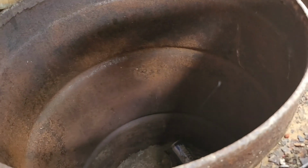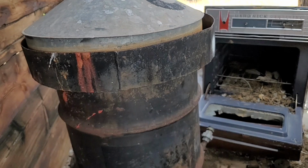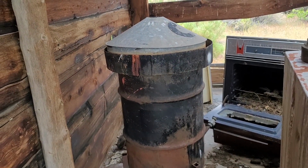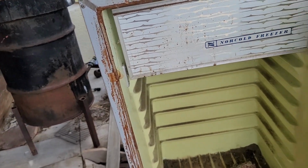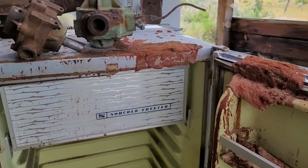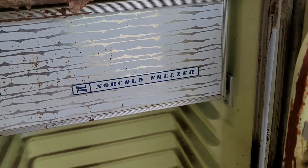Oh God, something just flew out of here. Yikes. Well, there's nothing in it but an old Keystone Light can. Oh, I don't know. You tell me. That kind of has a still vibe to it, but I know I've seen a moonshine still before, and it's totally different. Oh, look at this fridge. Oh my God. This is so raunchy. I mean, I don't know what this is all over this, but I just like the name Nor Cold Freezer. What's in the Nor Cold Freezer?